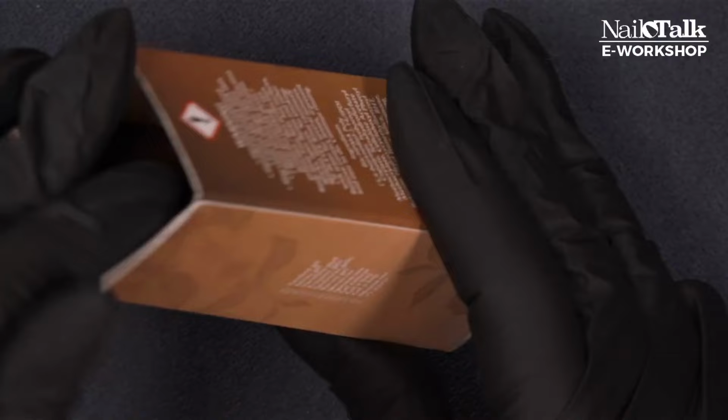Oh, sorry. The blush babes requested nude and brown shades specifically because they noticed that a lot of people who want to wear natural nail treatments were asking for warmer colors, more brown shades and more taupe shades.